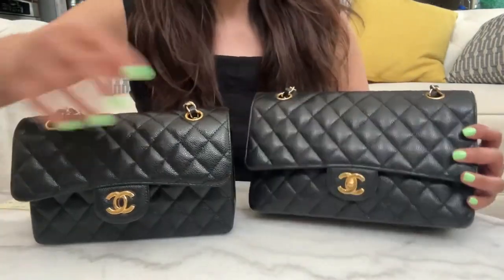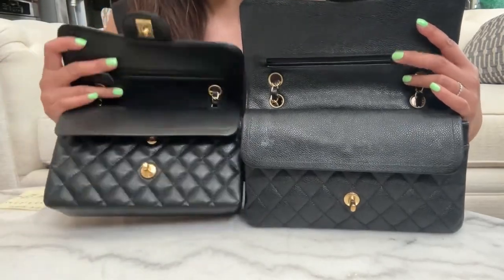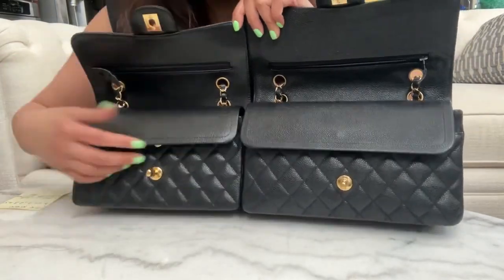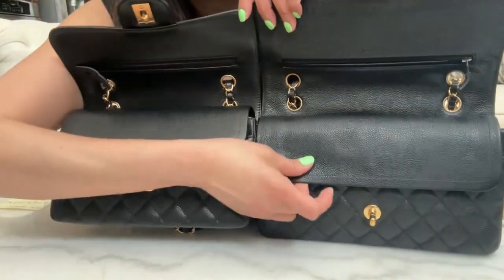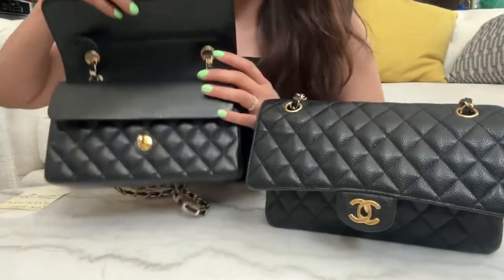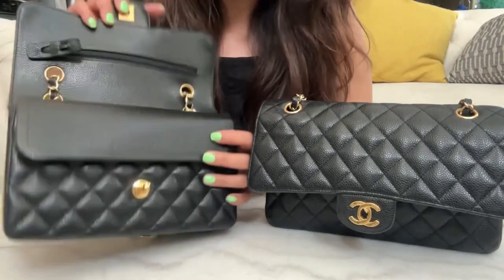Now let's look at the interior. This is where I really catch a lot of errors on the fake bags, and this is normally where I look. I check where the flap should hit here, you know. Sometimes it's way too low here, way higher or too low. They just don't have the right size of the flap down here, so I check for that.